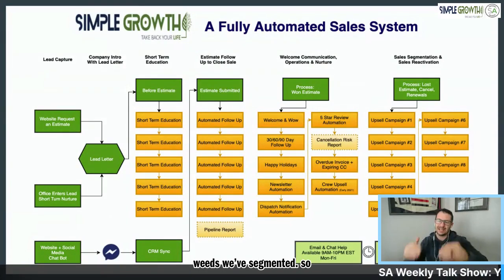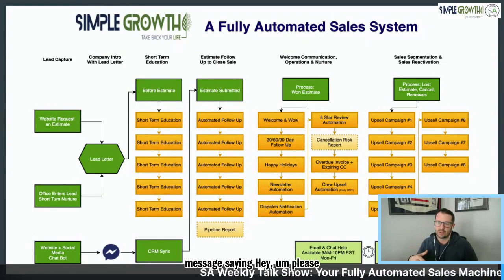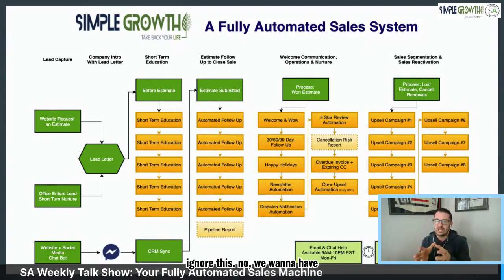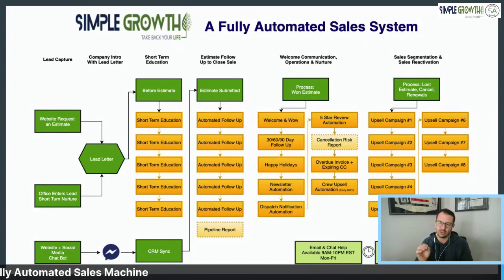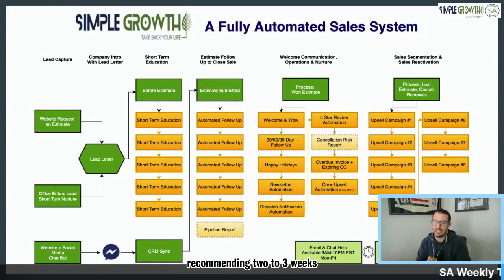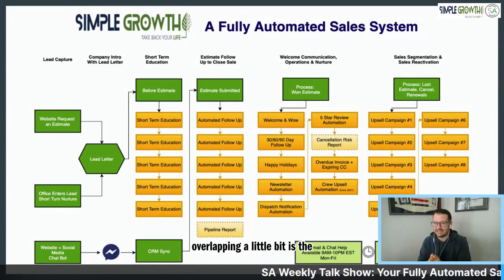So you're not going to be sending out an email blast or a text message saying, hey, please sign up for our spring cleanup. If you already have, please ignore this. No, we want it particularly tailored to where they're at in the customer life cycle. So building the logic into that upsell is going to be your key to success. And I'm recommending 2 to 3 weeks before the pain point of the first weeds popping, with it overlapping a little bit, as the ideal time for that.